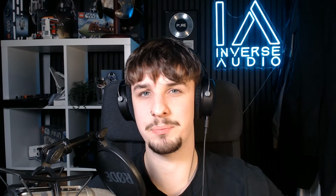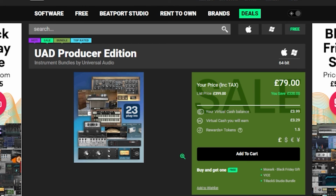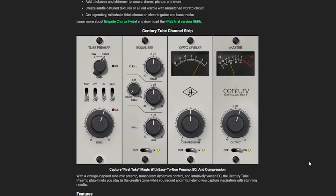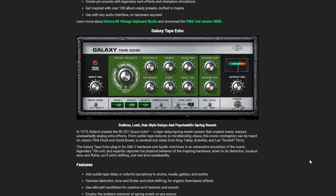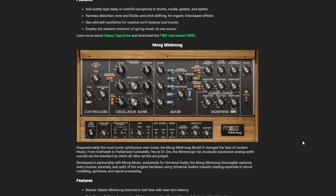Next, we have a bundle by Universal Audio. So there's 23 plugins in this bundle for the price of £79. There's quite a few plugins that I use in here. Some of those being the Century Tube Channel Strip. I love putting this on buses sometimes for an extra bit of compression or EQ. The Galaxy Tape Echo is one of my favorite tape echoes. There's the Moog Minimog, which is an emulation of the old retro synth.